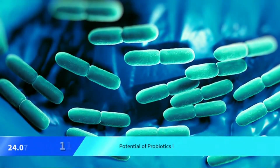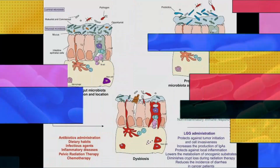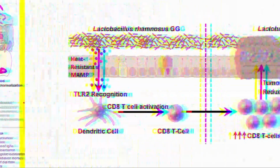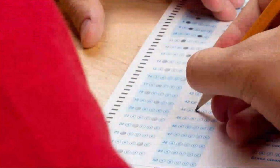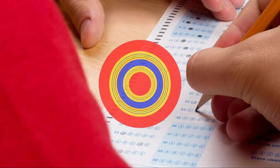A study presented at Nutrition revealed that adults with mild cognitive impairment who received the probiotic Lactobacillus rhamnosus GG for 3 months showed improvements in cognitive scores compared to those who received a placebo. The improvement in cognition was linked to changes in the participants' gut microbiome. Prevotella, a type of gut bacteria, was found to be more present in participants with mild cognitive impairment. Those who received the LGG probiotic experienced a decrease in Prevotella levels and an increase in cognitive scores.